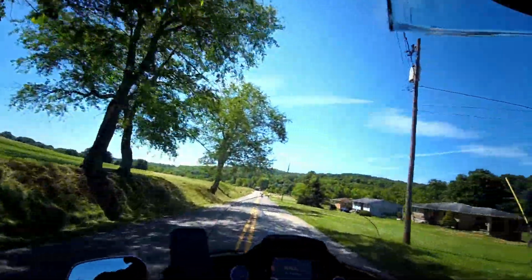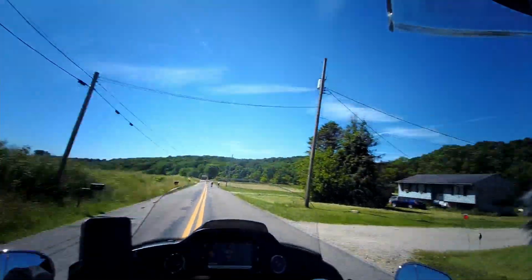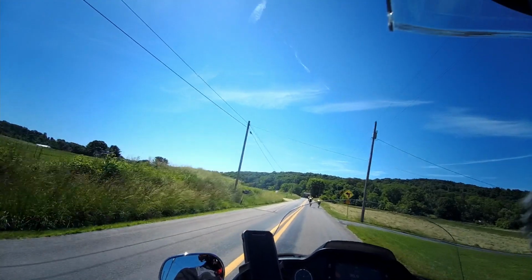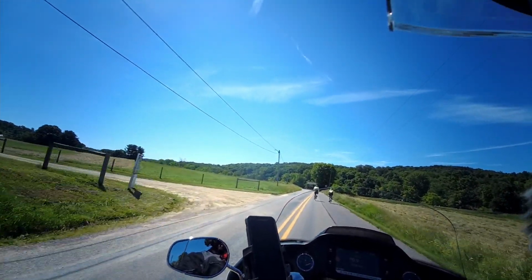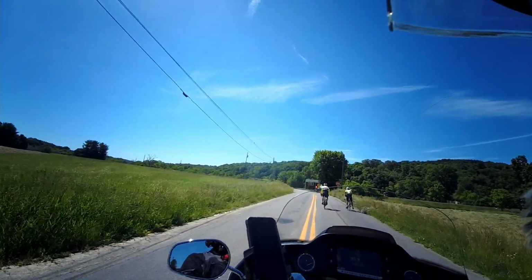There goes a deer right there in front of me. See that? I don't know if you can see that deer or not. Okay, now all you people need to go to the right. Go to the right. Go to the right. Yeah, we got a stop sign anyway.